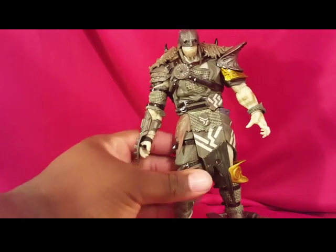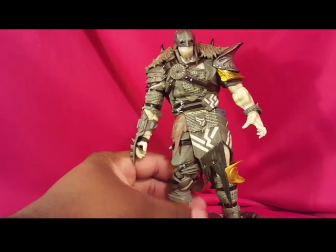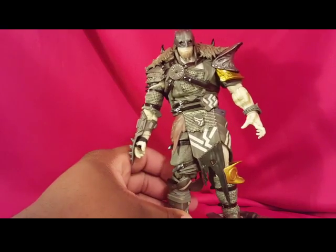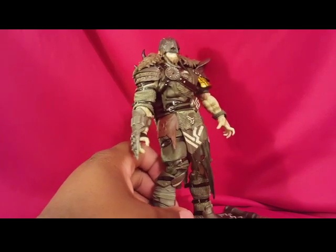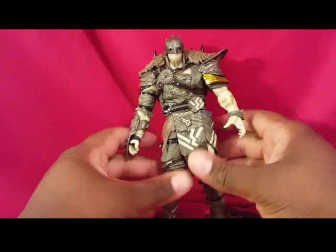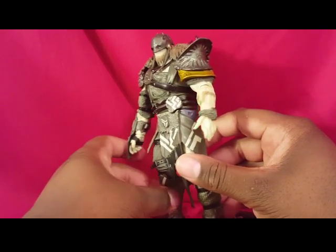I don't know what species this guy's supposed to be, but like I said, he's a big guy and he's fearsome. And the design of this guy has me kind of scratching my head, but still a nice figure. I cannot lie and say that I'm disappointed with purchasing this figure. It's a pretty solid figure. I'm not gonna lie, guys.